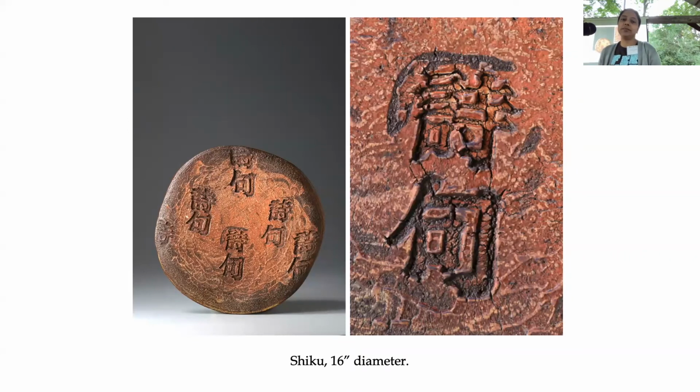And these two Japanese kanji characters, shiku, actually means antara in Hindi. It's a stanza of a song in Hindustani classical music.